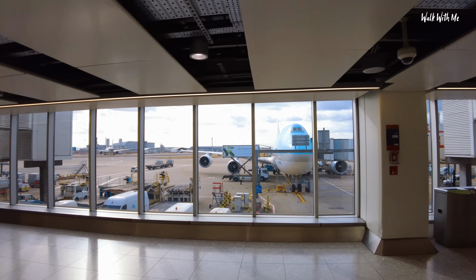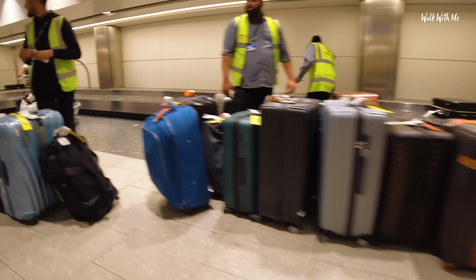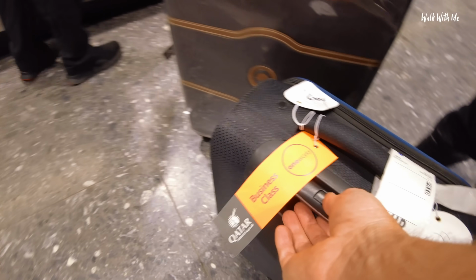Well, I didn't need the fast track for security because there was no one there anyway, so that was quite nice. The only annoying thing is that my bag was already there, which is a good thing, but of course I was waiting for the bags to get around, couldn't see my bag, was starting to get worried, and then realised that some of the staff had already taken my bag off and just left it on the ground with everybody else's that were travelling in business. Obviously that bit of information I wasn't aware of.